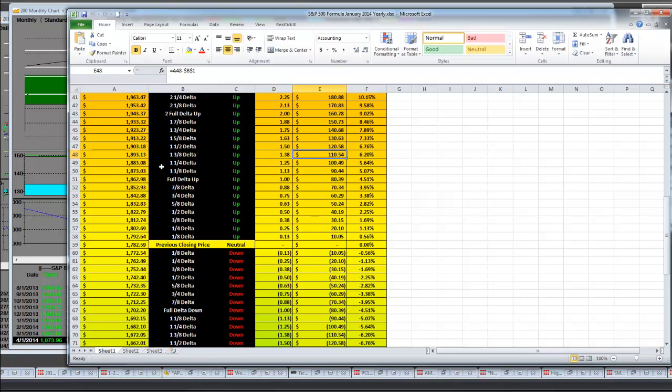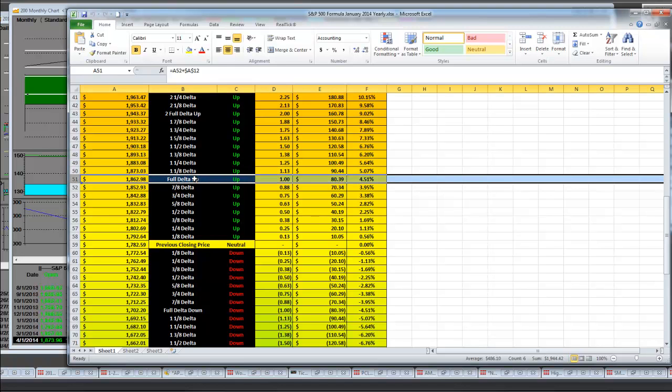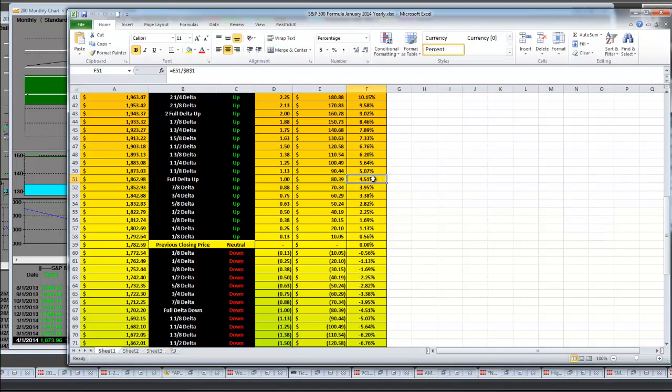So basically, when we came down on the S&P on Friday, we were down here at one full delta up in our system, 1.00 ratio. That equaled 80.39 from the neutral zone of 1782. And in our world, it's a 4.51% gain still for the bull side of the S&P.